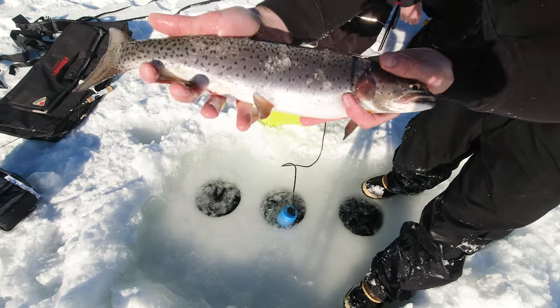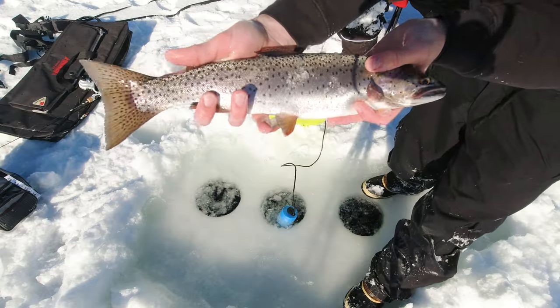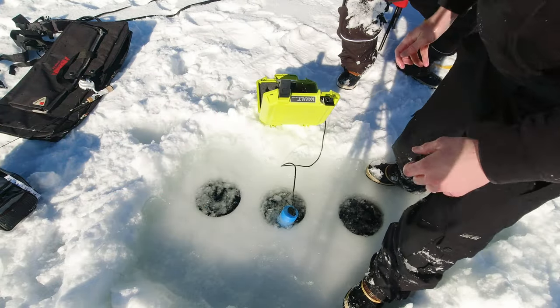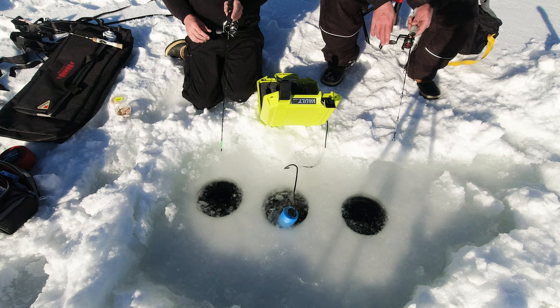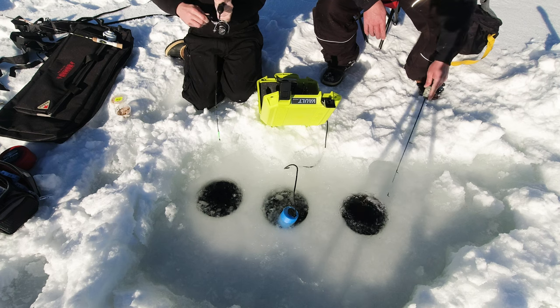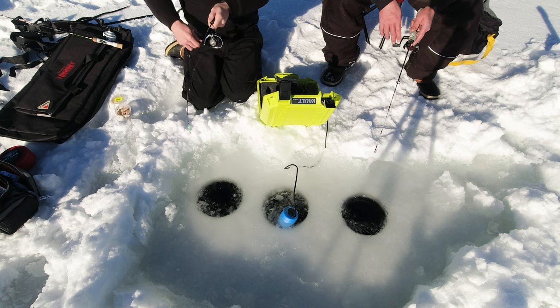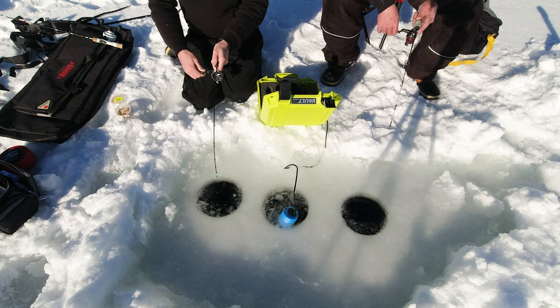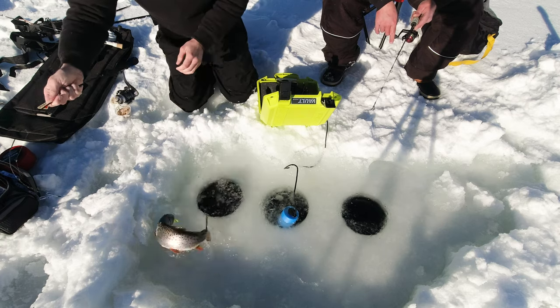Alright guys, my dad caught a cutthroat, has a cool little yellow spot under his belly. He's really chunky. There's another look of him, let's let him go. There you go. Ooh, you got him. He thumped me. He took my fish. He chose me. Ooh. That's a nice one.